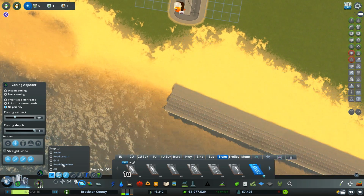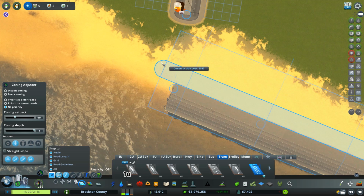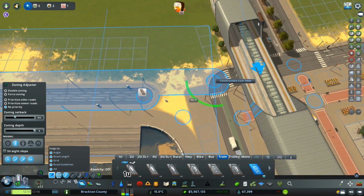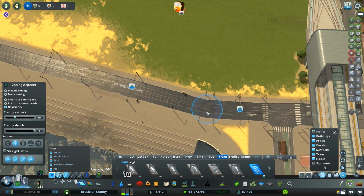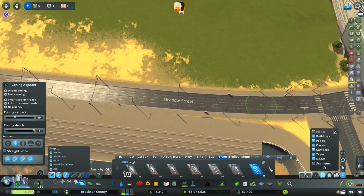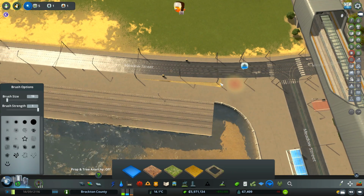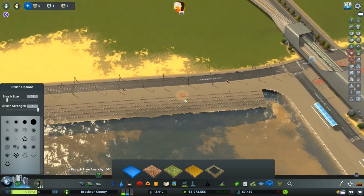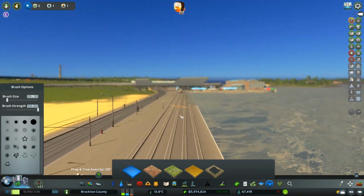So let's just turn on guidelines now. There we go. Okay, and then if I just grab this node here, touch it like that, it's pretty good. And then we just use our paver tool, pave all this in. Okay, we'll have to live with a little spot somewhere. But now people can come down and enjoy the water.